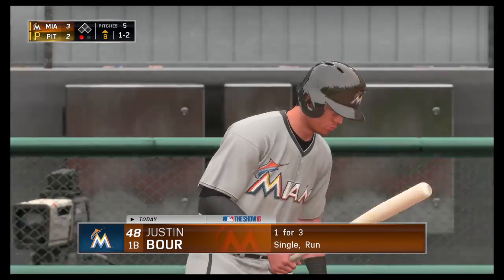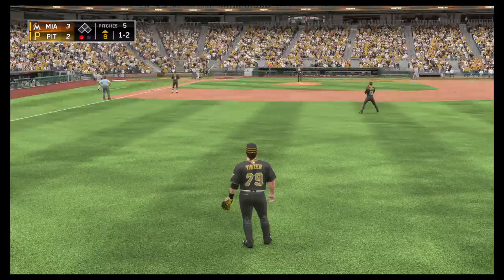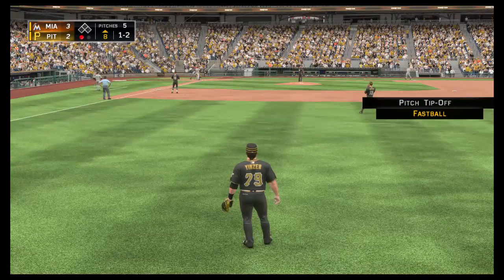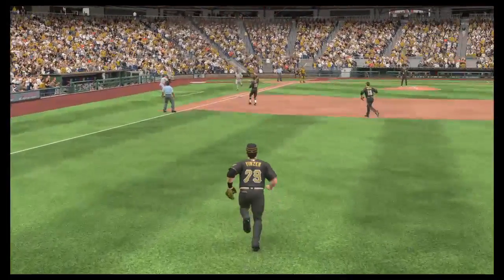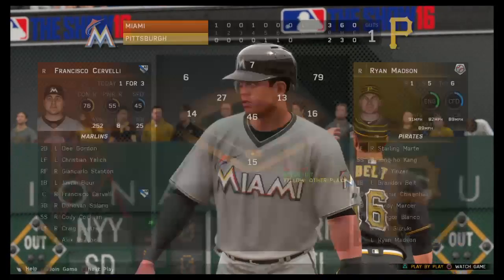Justin Bohr gets another crack right here. He's got a hit in 3 tries to this point. And he gets him to pop it up on the right side of the infield. Belt able to pull this one in for out number 2. Now batting.